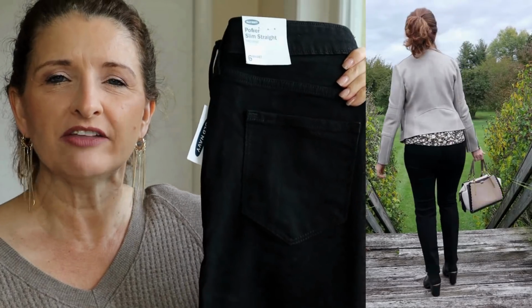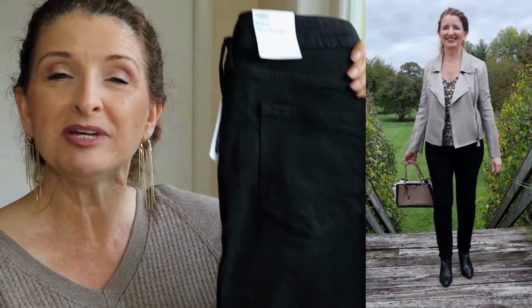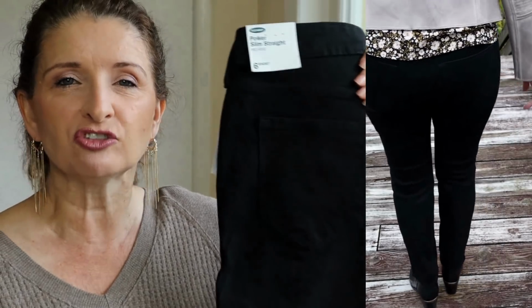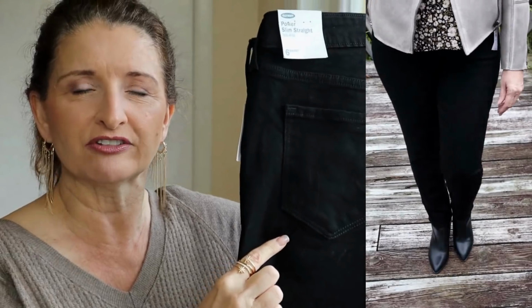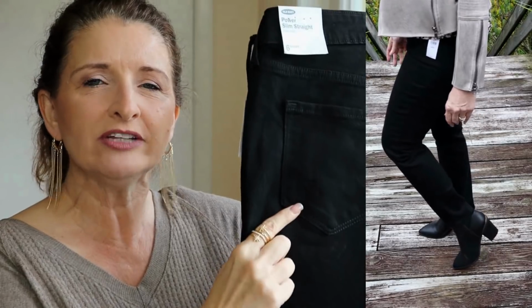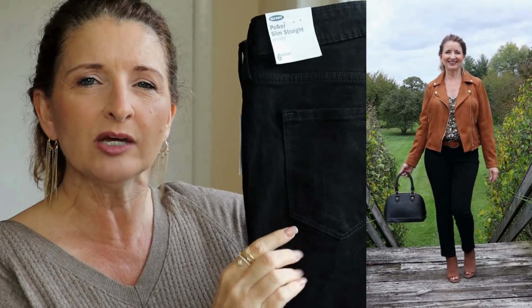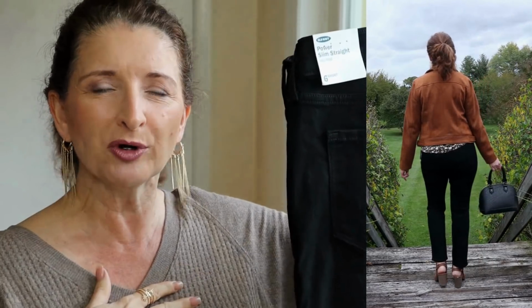With all of that said, there is so much that I like about these jeans. I know that I'm keeping these as well because I found them to be so comfortable, so flattering. I love the jet black color of this. I don't wear black a lot, but when I do, I want it to be this deep, rich, inky black. I don't like it when a black fades and is kind of gray and kind of not. If I'm wearing black, I want it to be a true jet black. And these definitely fit the bill.